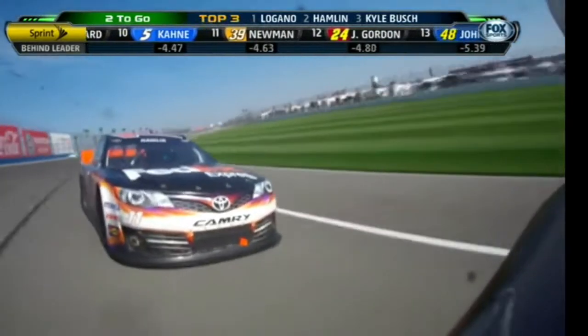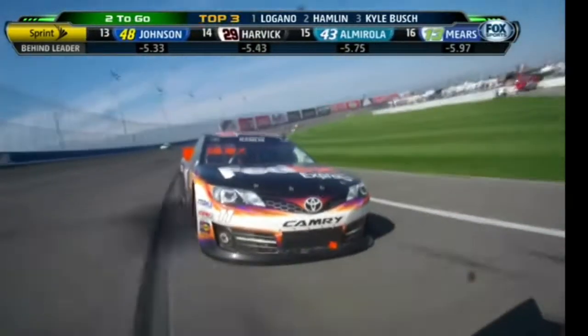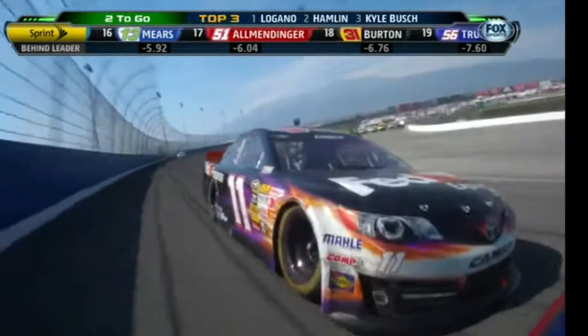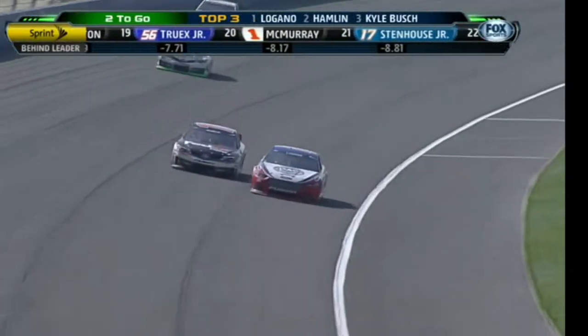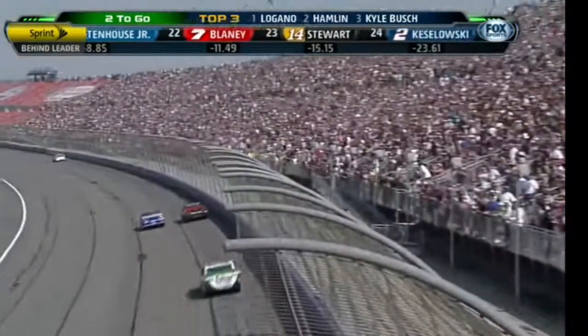Teammates last year, rivals this year. Friends, maybe never. But Joey Logano and Denny Hamlin are going to settle this right now. Well, Hamlin cut him some slack. He had a run on him. Hamlin, Joey got loose. He got a little sideways off of him. There you go. Hamlin gave him a shot. One to go. Outside.